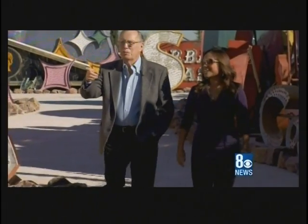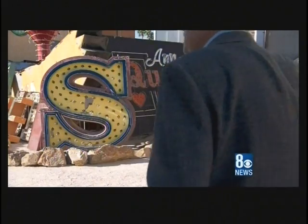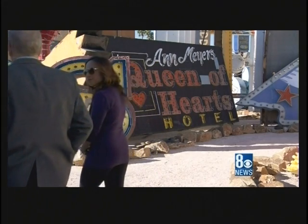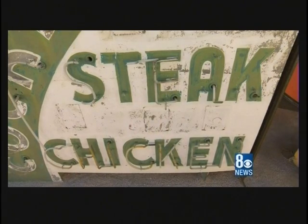Now that, I thought, was one of the best signs that ever went up. 72-year-old Buzz Lemming is taking time to reminisce. And I remember looking at the lights and thinking, my God, what an amazing thing this is. The lights once shined from these vintage neon signs now spread out in their final resting place at the Neon Boneyard. It breaks my heart to see all this stuff that used to be up that's not up anymore.